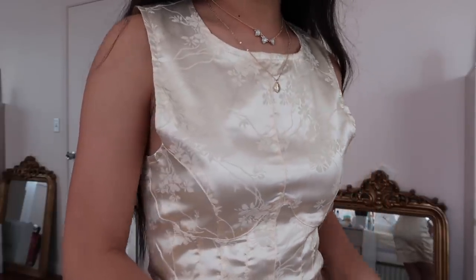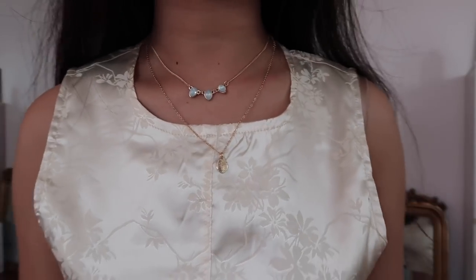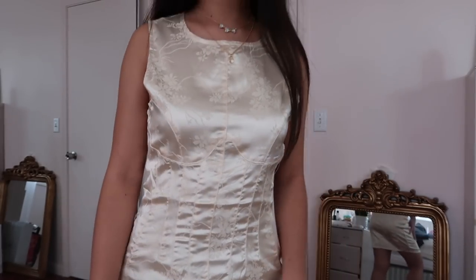Hello! Good morning! Happy day three. So today's outfit was picked out by my friend Ryan. You guys might know him if you've seen my TikToks or his TikToks. This is the outfit that he picked for me. It's champagne, satin, floral. You guys know that I love, love, love this type of material. And then he also picked this really pretty necklace to go with it. And it has a really cool corset boning type of thing going on too.